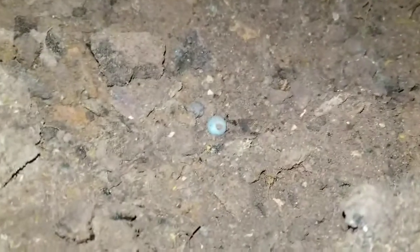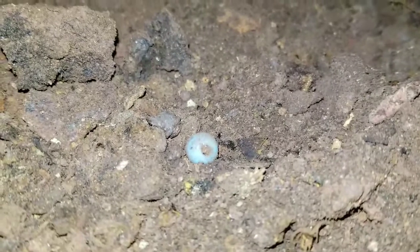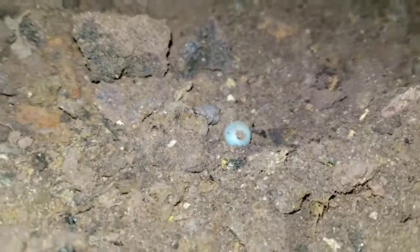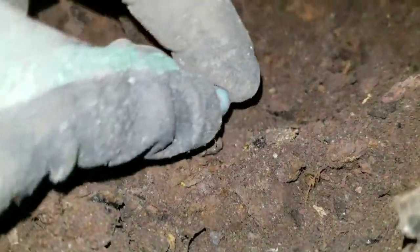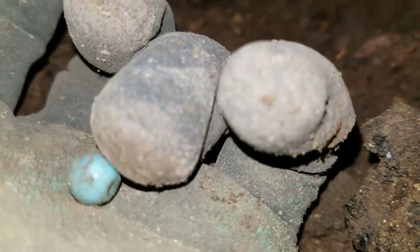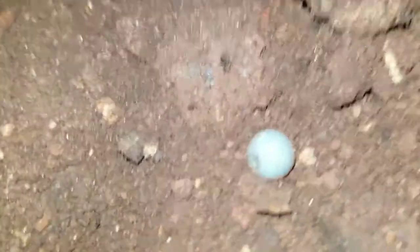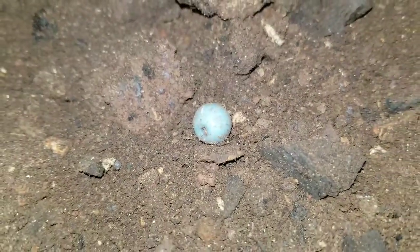Okay, so I'm digging. I'm getting way back in this pit. That bad boy just popped out. Mm-hmm. Can you say mm-hmm? Yeah. Beautiful little bead. My buddy sent me a photo yesterday of a broken bead he found. And then look at this. Look at that little bead. Wow. That's a little cherry. Mm-hmm. I will take those like that all day long. Gonna keep going. What an awesome little find.